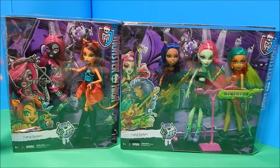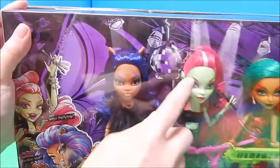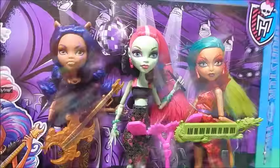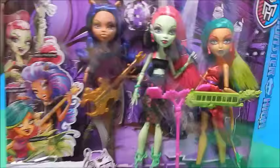All right, I'm gonna start with the 3-pack. I just love the bright colors of this set. Gorgeous. Clawdeen has this deep purple hair. Venus, it looks like she has a mohawk, flocked hair on both sides, which I think is super cool. And Jinafire just looks amazing. She looks like she's on fire, totally. It looks like Clawdeen has a guitar, Venus maybe the drums, and Jinafire this synthesizer piano thing that also looks like a dragon, which is so cool. I think the accessories are gonna be as cool as the dolls.